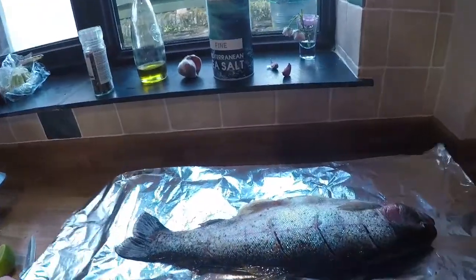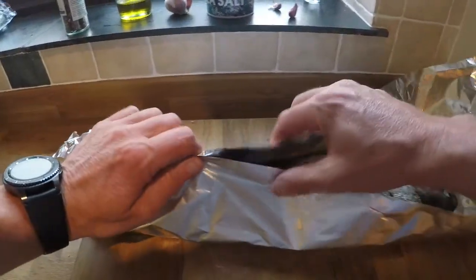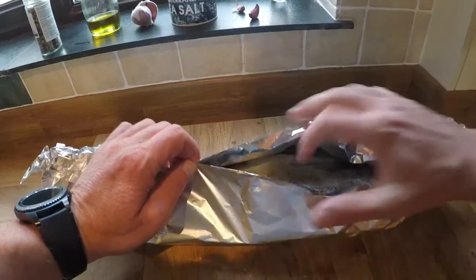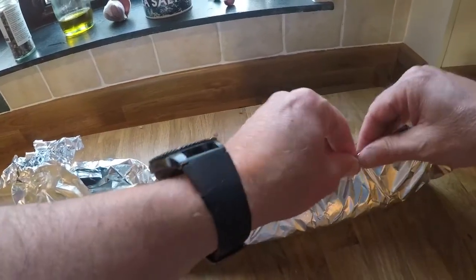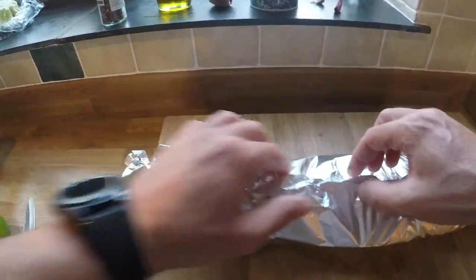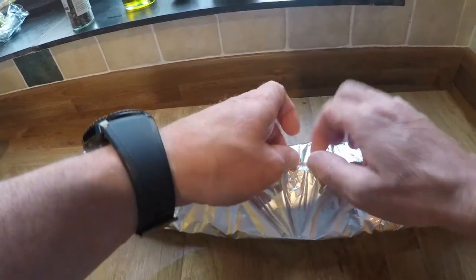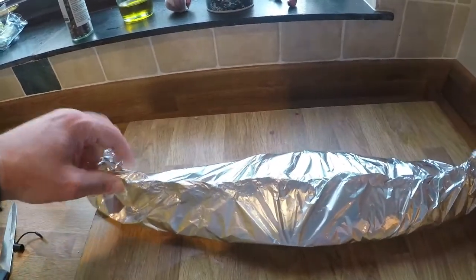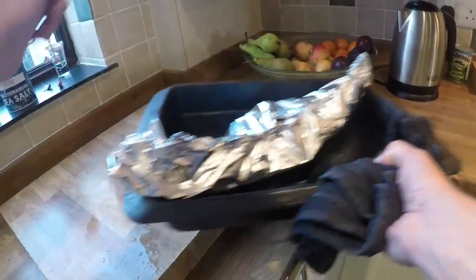What I'm going to do with this fish is just make a parcel. Pretty much like cooking them on either coals or on the barbecue. What we're doing by doing this is it keeps the moisture in and makes the fish lovely. Okay, so I haven't sealed that around the fish, but I'll make it as airtight as possible, a bit like a pasty. This tray's big enough. Okay. Place the whole fish in there, just about big enough.